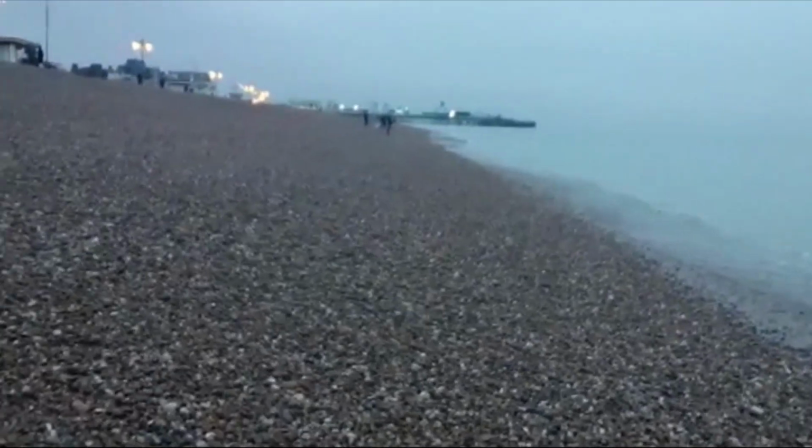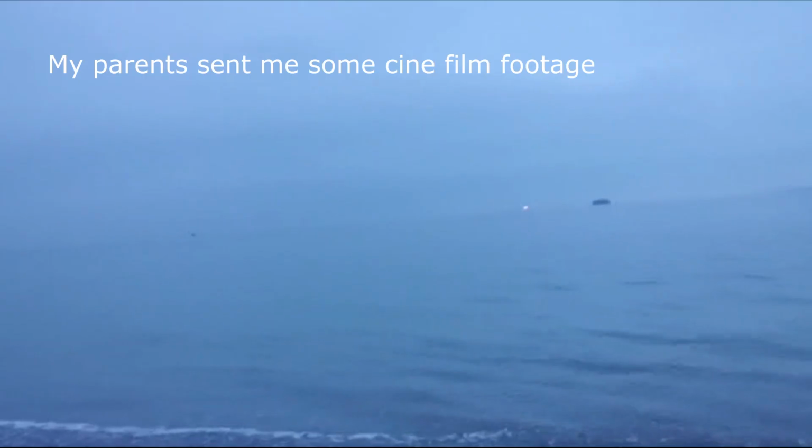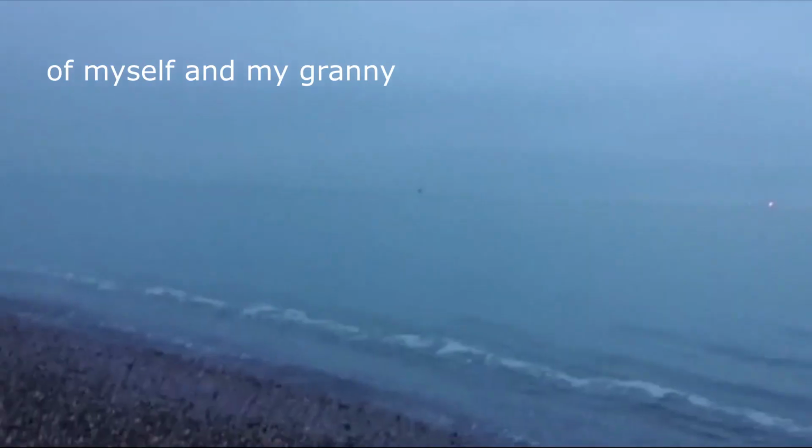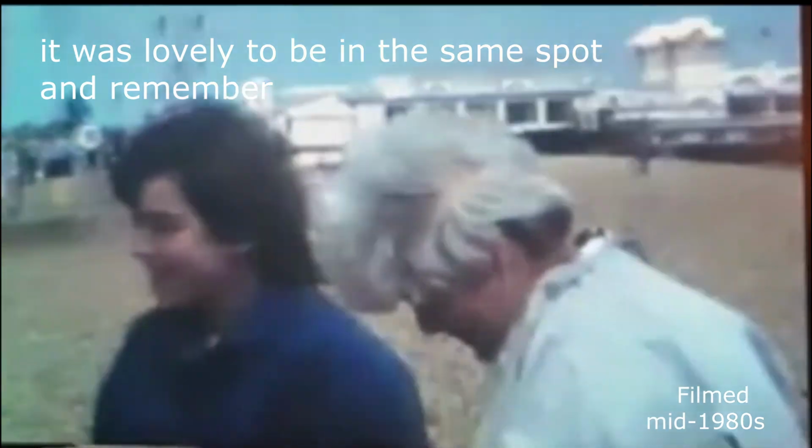You can just see South Road here in the distance. My parents sent me some cine-film footage of myself and my granny just giggling just in front of South Road here, about 30 years ago now. And it's strange being back in the area and in that same place. She's no longer with us, but it was lovely to be in the same spot and remember being here in family times back in those days.